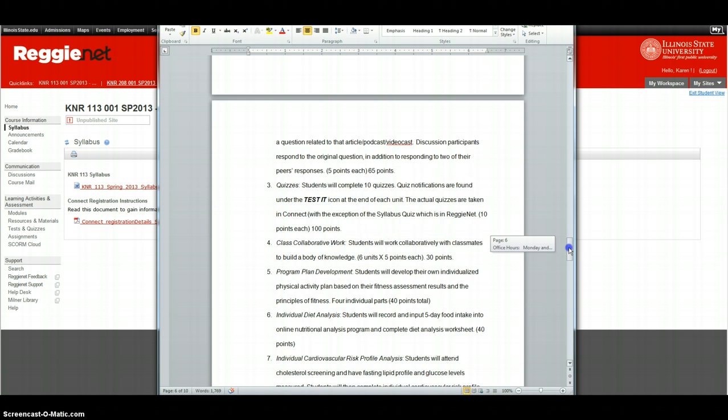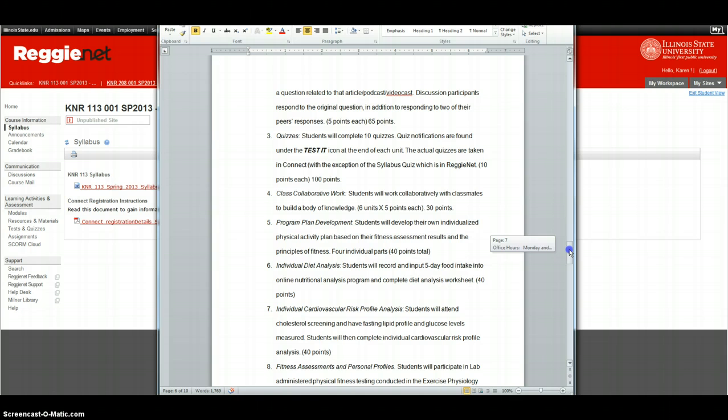There will be one quiz for each unit. There are 9 units, but as you can see there are 10 quizzes, because you will want to take note in ReggieNet that the very first quiz is in ReggieNet, and that is a syllabus quiz. So after you have read through this syllabus, you will go to ReggieNet and take your quiz. The rest of the quizzes are in Connect, which I will show you in a minute.